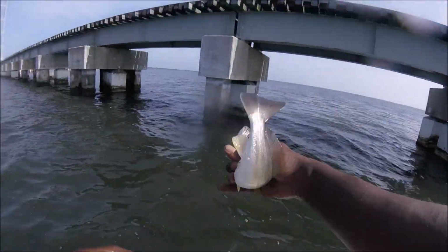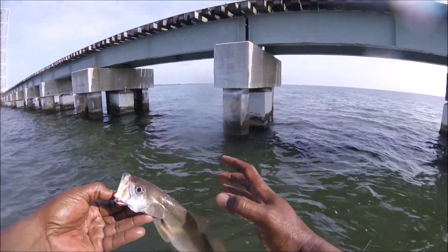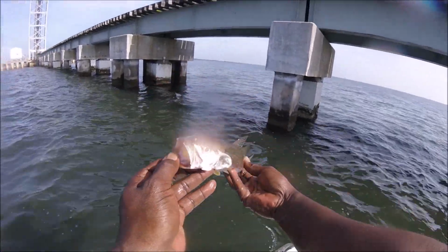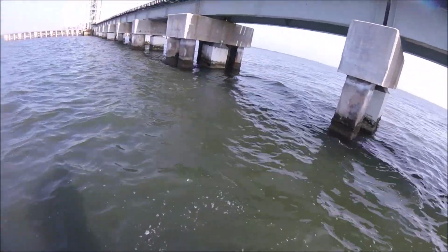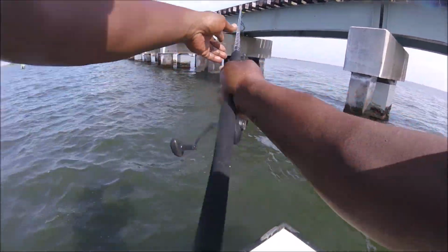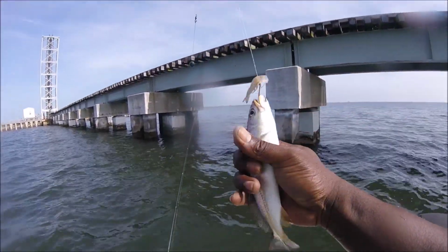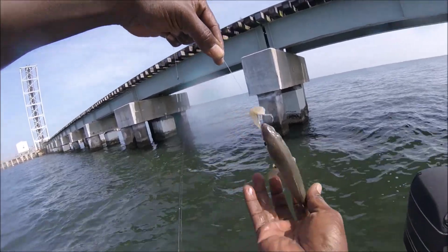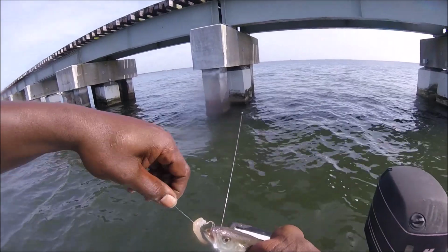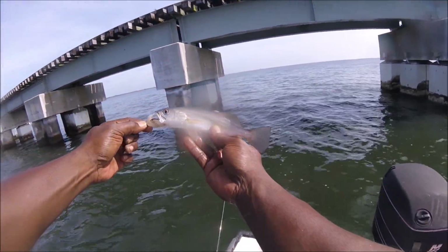Beautiful fish. Not big enough. Not big enough at all. Nice fish. Nice trout. I don't know if you can see the colors. Trying to turn them around. Beautiful fish.